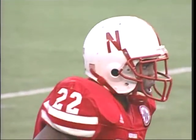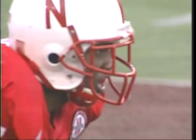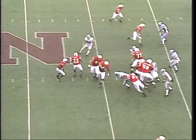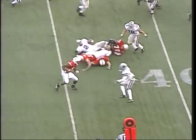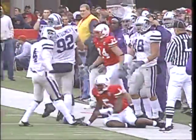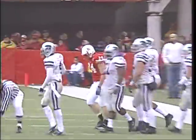Remember, 2nd and long, the Huskers run. You need to stuff them there, but that time the Huskers executed. Now 9 for 57 for Ross after that carry. There's the fake to Ross. Lord will run to the right side, tries to juke a man, and he will be downed at the 41-yard line. Good tackling by cornerback Cedric Williams.